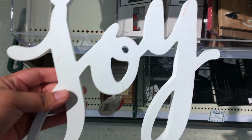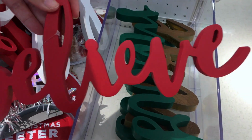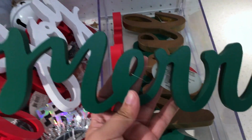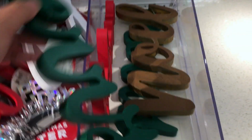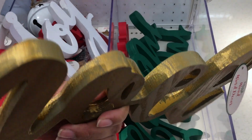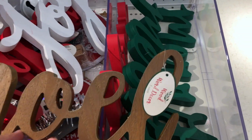These signs are also all over the place. I've seen them. They're so pretty. They're nice quality. One says joy, one says believe. I think I'm gonna pick that one up next time. There's the Mary one, and then there's the Noel one. There's so much you can do with these. Just put them on a mantle or put them inside of a wreath. Really nice.